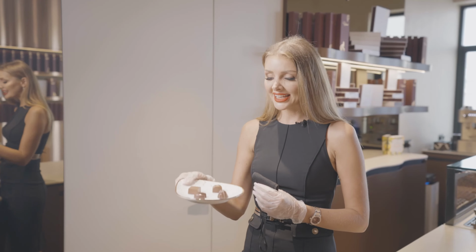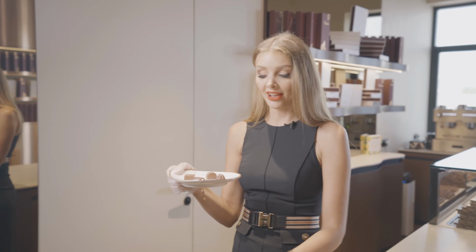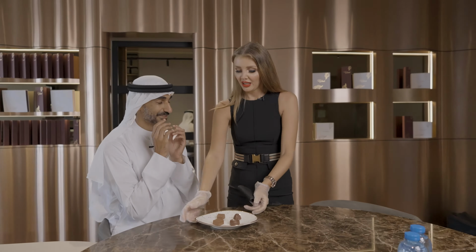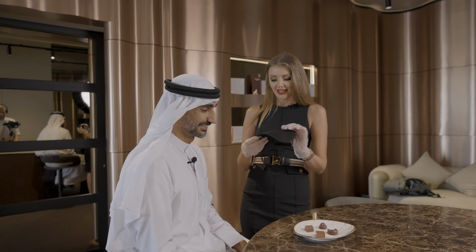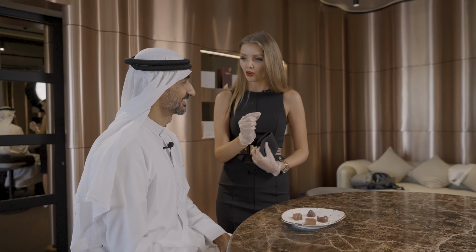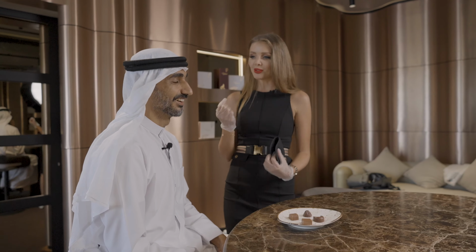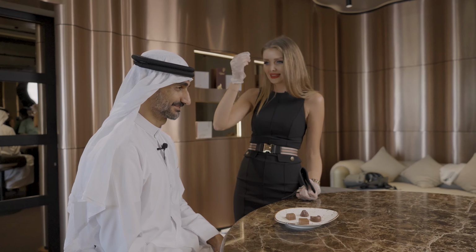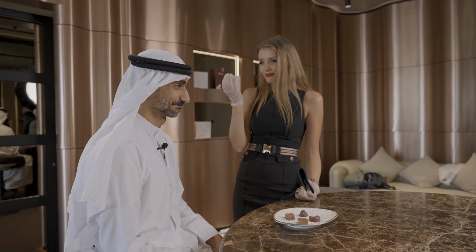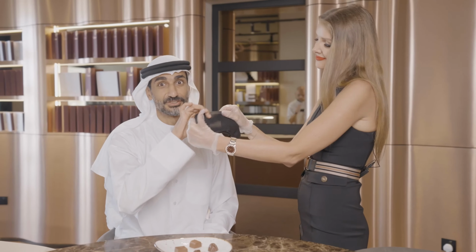Yes, please. So guys, I'm going to challenge Saeed. Let's see if he will guess what kind of chocolate I give him. So you have to cover. You don't know what is inside. Why are you covering this one? Because I don't want you to see the filling inside, because it can help you understand by the color. Pistachio is green, rose and strawberry are pink. Understand?